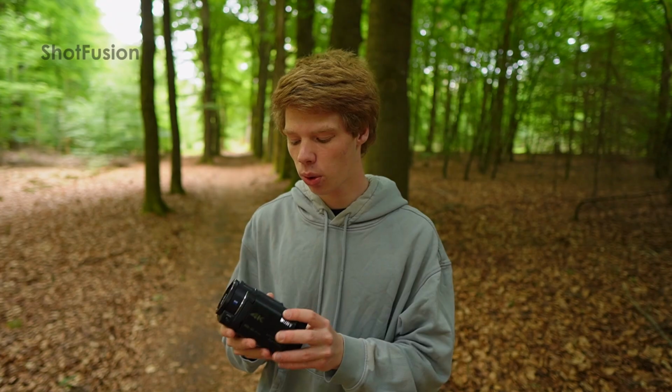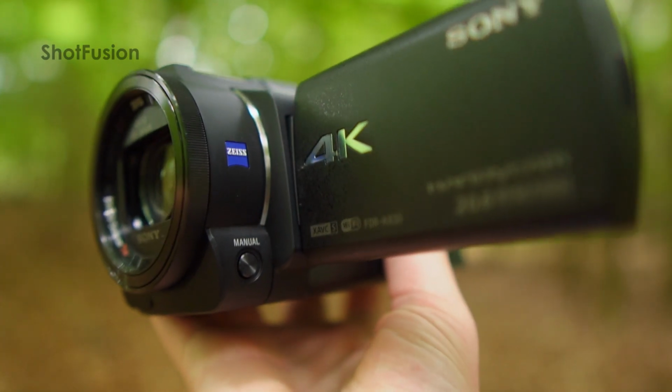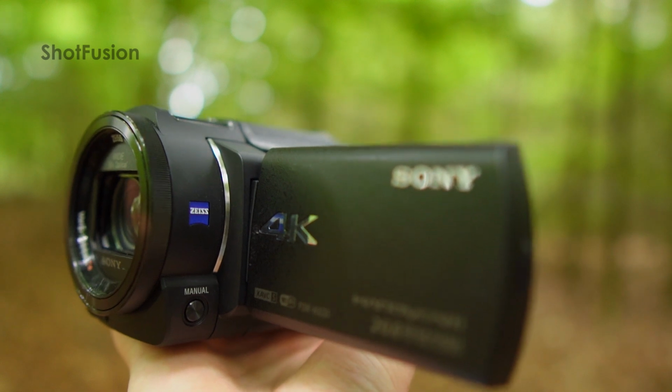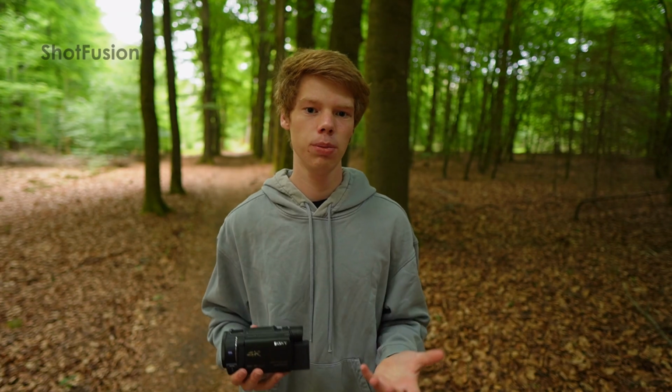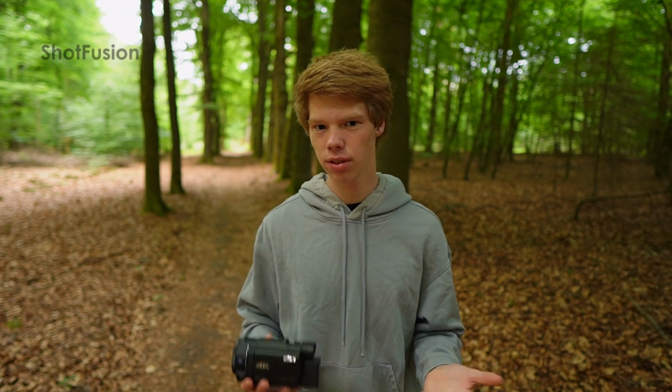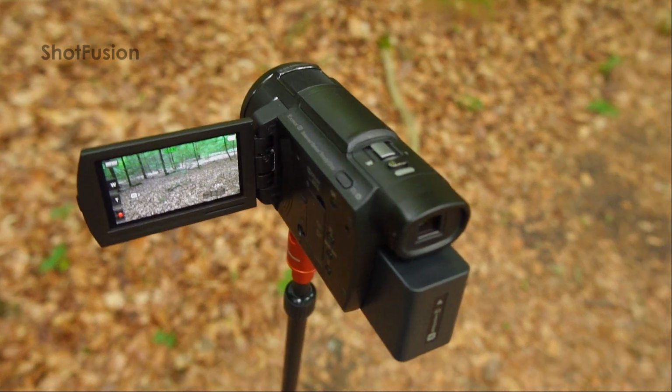Because it is a camcorder, it has a smaller sensor, and I already told you, you can't get a blurry background with that small sensor. But what's also a downside of a smaller sensor is the low light. So in low light the image will get a bit more noisy. It will still be about the same quality, maybe even a little bit better than your smartphone, but it's definitely not as good as a larger sensor camera. And also with the dynamic range, so the extreme highlights might sometimes be a bit overexposed.